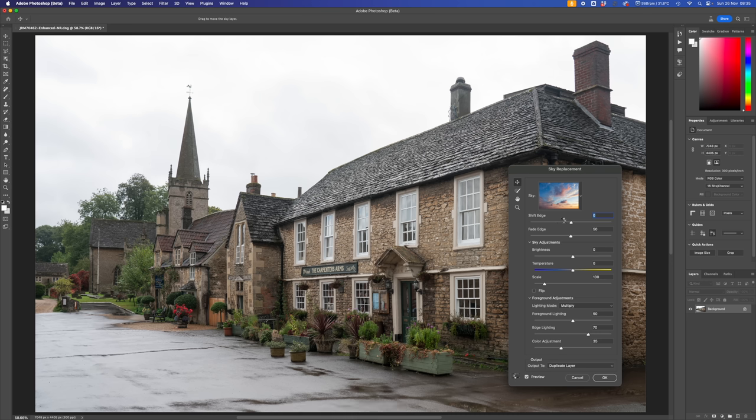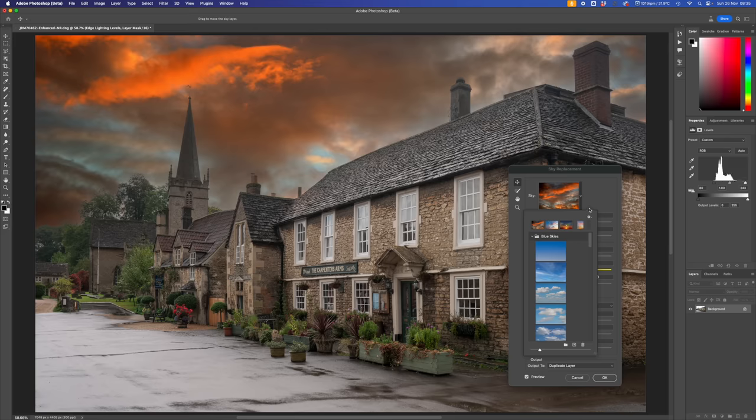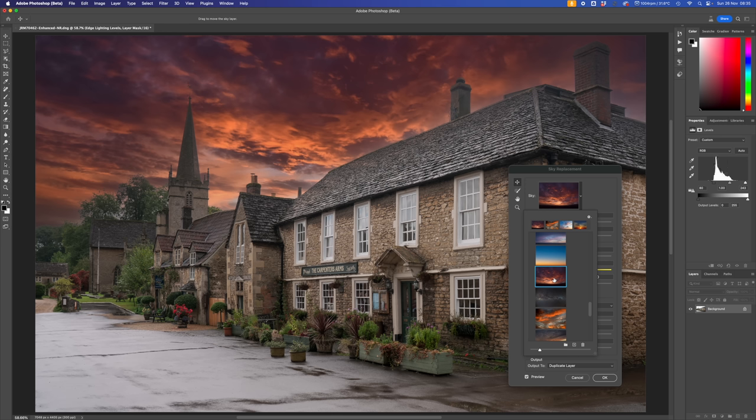And I go to Sky Replacement. What we're going to do here is pick a sky that we can use up here. I'd like something a little bit darker, maybe a bit more of a sunset look. So let's try this one. What about this one here? This is quite a busy one. That's quite nice. I like that one.